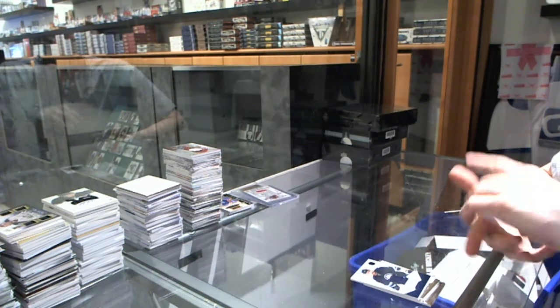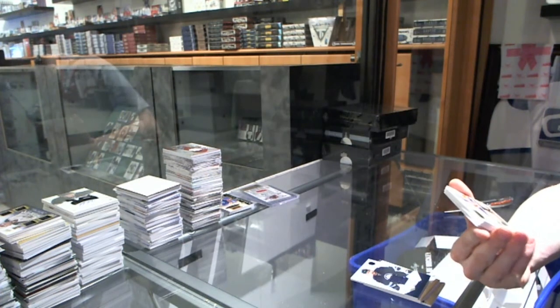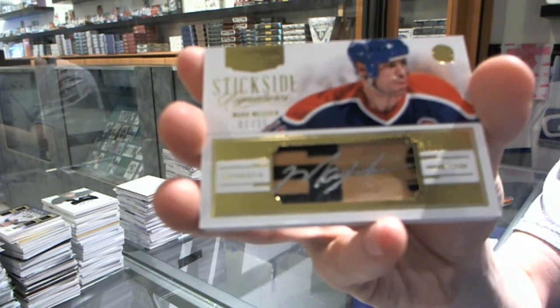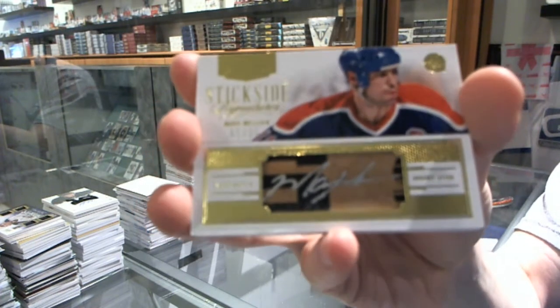We've got a stick side signatures, numbered 1 of 25 for the Edmonton Oilers, Mark Messier. 1 of 25 for the Oilers, Mark Messier.